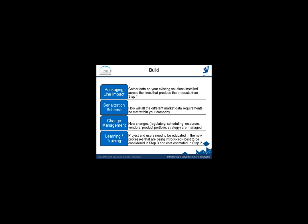Step eight, moving on to serialized schema. So you're going to create a lot of data with serialization, and you're going to have to understand how that's transferred within your company. How it's transferred externally will be really driven by market regulations or possibly your customers. Step nine, change management. So it's a standard procedure, but be aware that with serialization, you are going to have the need for a robust change management process, because there are going to be lots of changes, again, mainly around new regulations, new markets coming into the project.